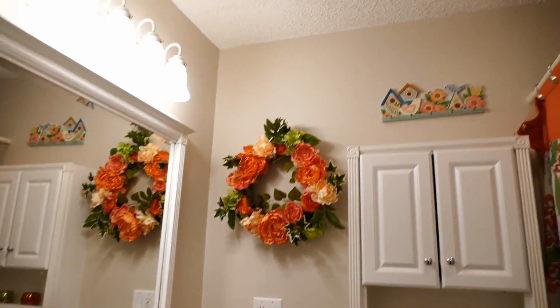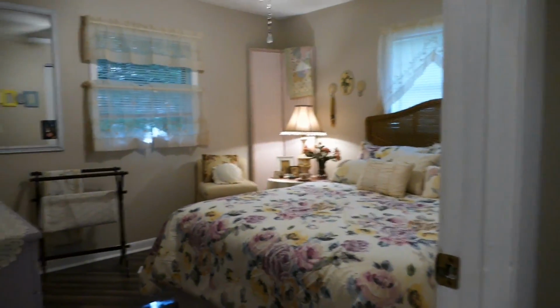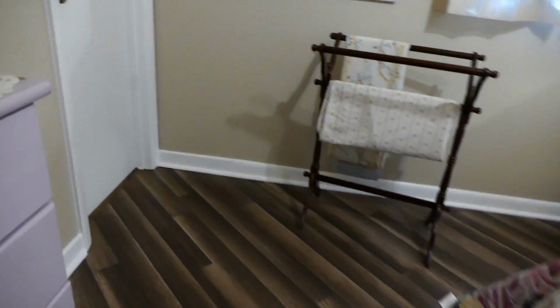Beautiful, right? And notice the nice colors in here. I mean, the colors are just beautiful. And then you go down on this end, you have the master here. And it has its own bath. I'll show you that.